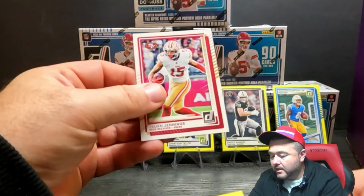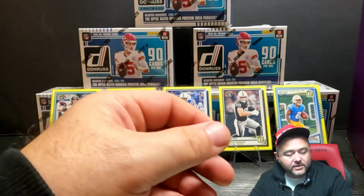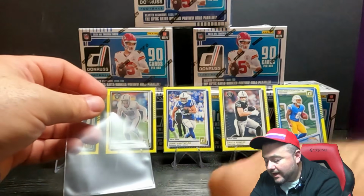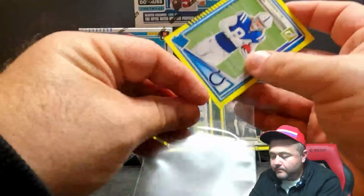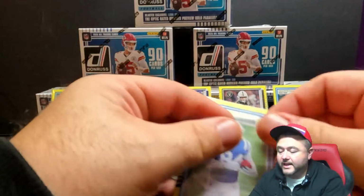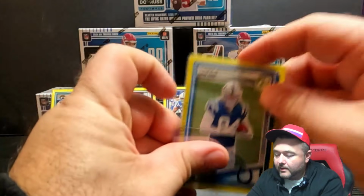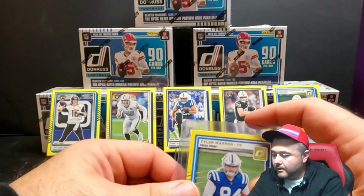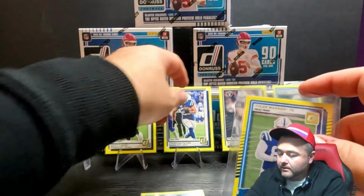rearranging here. Juwan Jennings. So give me just 1 minute. We'll sleeve him up. Heck, we may even top load him. I don't know how many of these have hit the marketplace yet. Now is probably the time to sell. Sorry, T-Law.